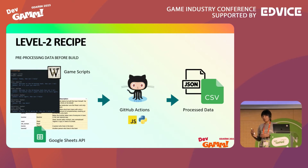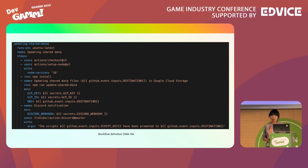GitHub Actions automatically converts them into the data format, CSV or JSON, that is being used in the game. And we also have a little Discord notification in the end saying, okay, this script has finished processing. These kinds of little things can be quite useful in the day-to-day work.